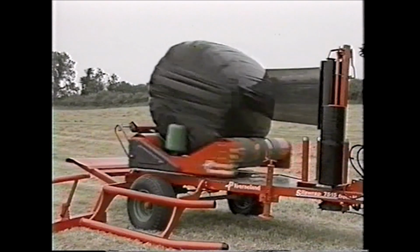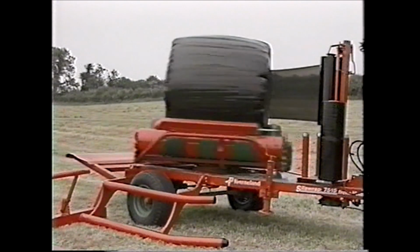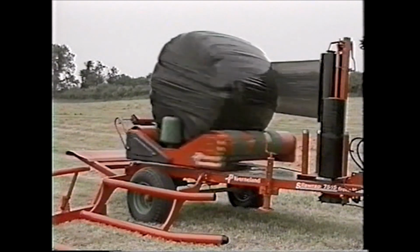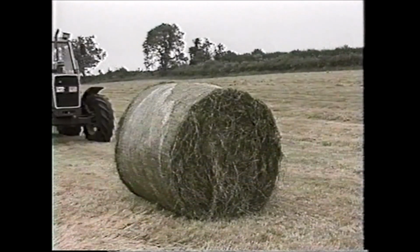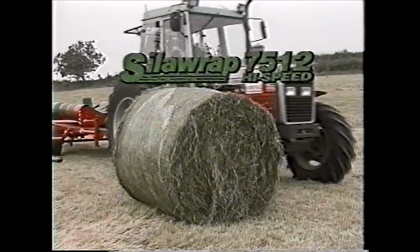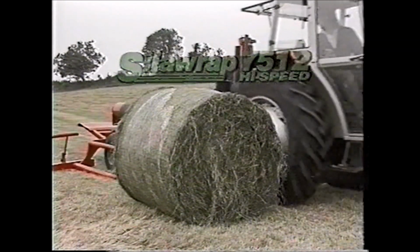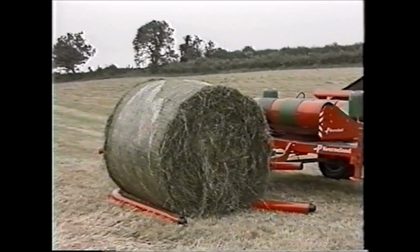With its exceptional work rate and built-in reliability, the 7515 is the ideal wrapper for the busy operator faced with a heavy workload. The Silorap 7512 High Speed has been specially designed for the operator wanting a manually controlled bale wrapper which is easy to use and service.